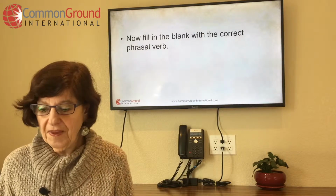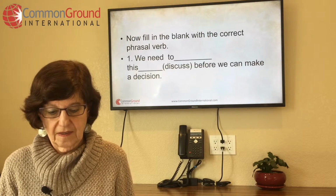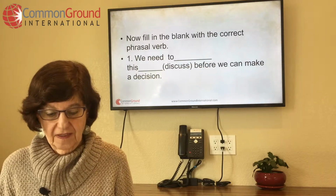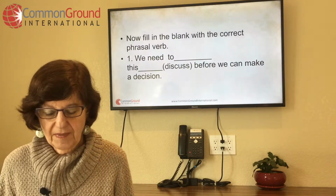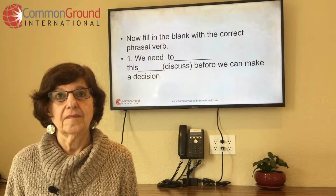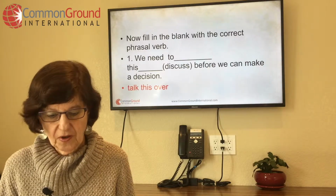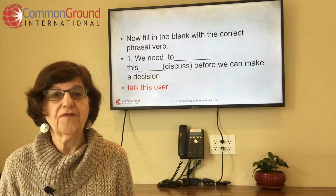Now fill in the blank with the correct phrasal verb. We need to blank this blank. Looks like I've separated this. Something that means discuss before we can make a decision. If you have, we need to talk this over. You're correct. We need to talk this over before we can make a decision.